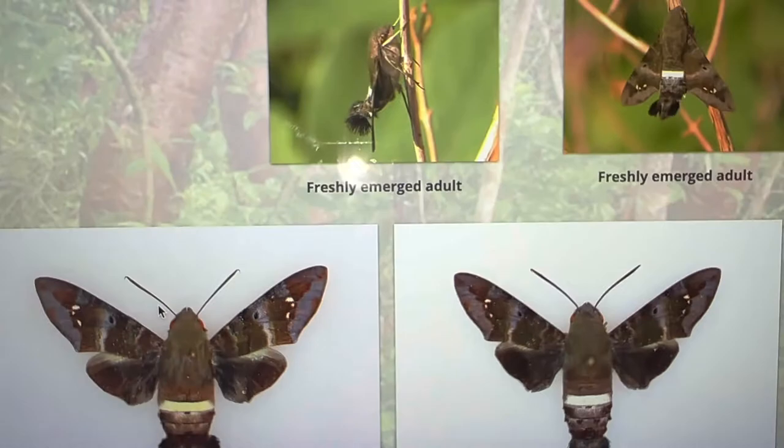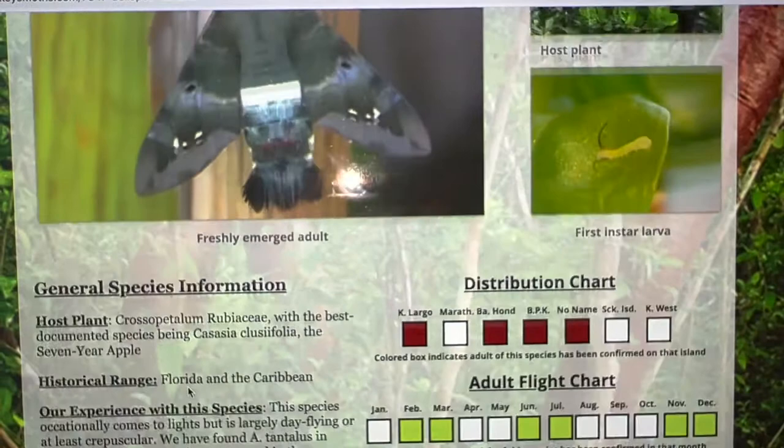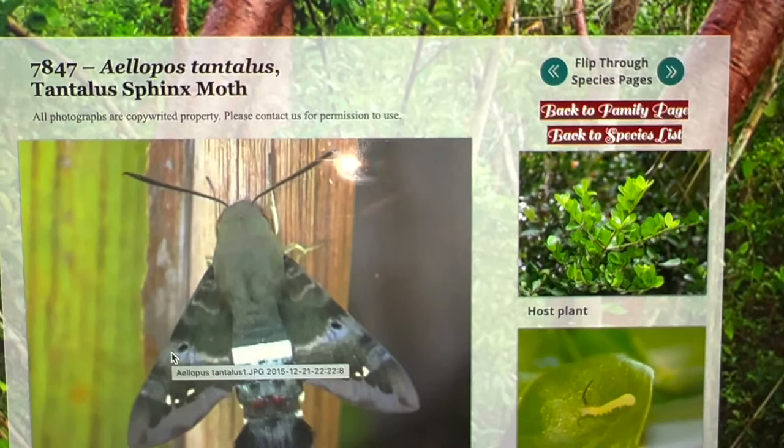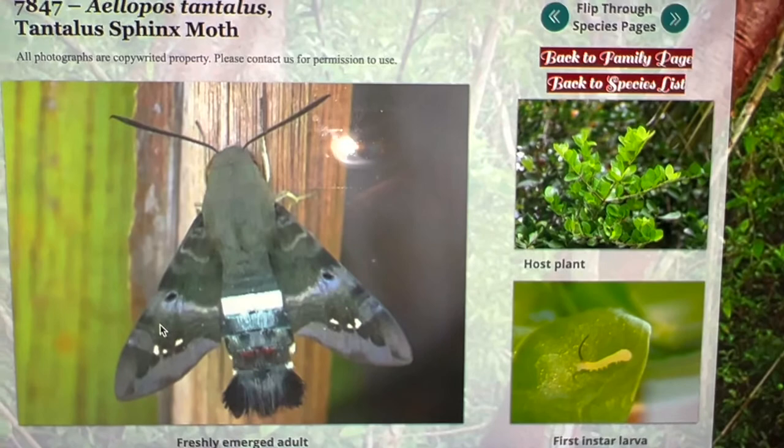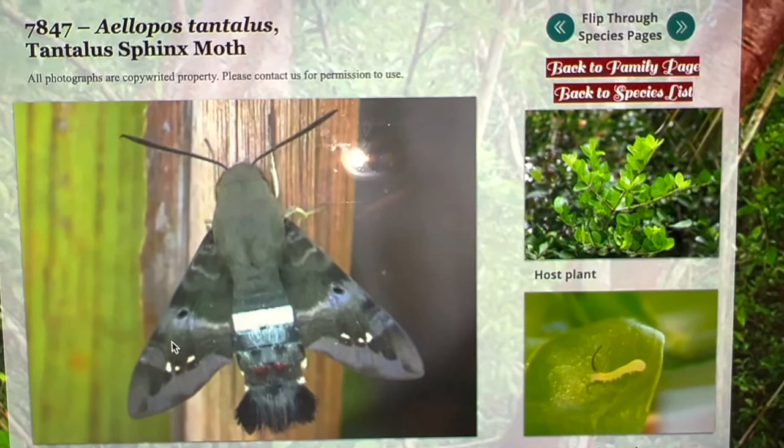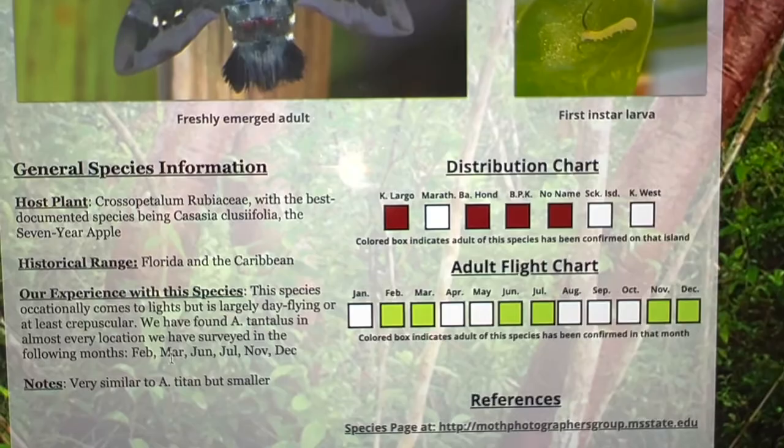So, guys, the best way to find these guys is probably early in the morning or late in the afternoon. You walk down trails that have some of the host plant in them, pretty much any of the tropical hardwood hammocks. And down in No Name Key and Big Pine Key are loaded with the host plants. So you can walk down those trails and see them zipping around. But they're very difficult to approach unless you have the nectar they're feeding on.